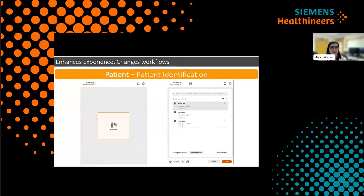The scheduler is the same on the tablet as it is on the scanner console. The technologist can take the tablet to the waiting room for identification if needed, a safety measure that should not be skipped over. There are options to edit the patient details or register a new patient on the tablet.